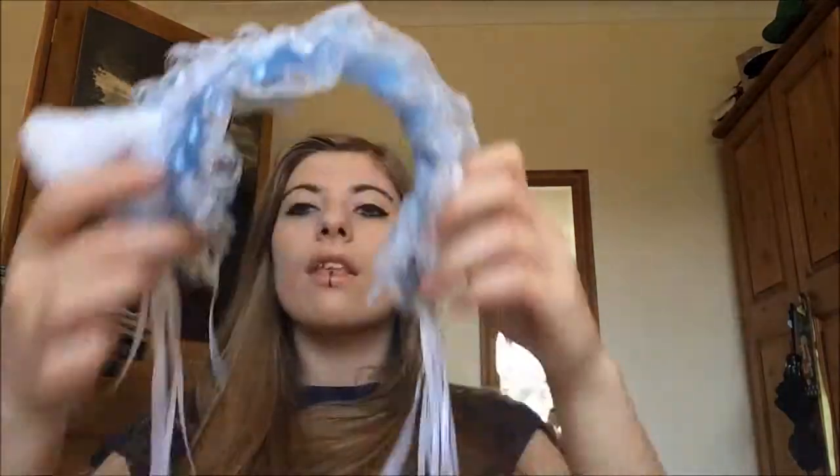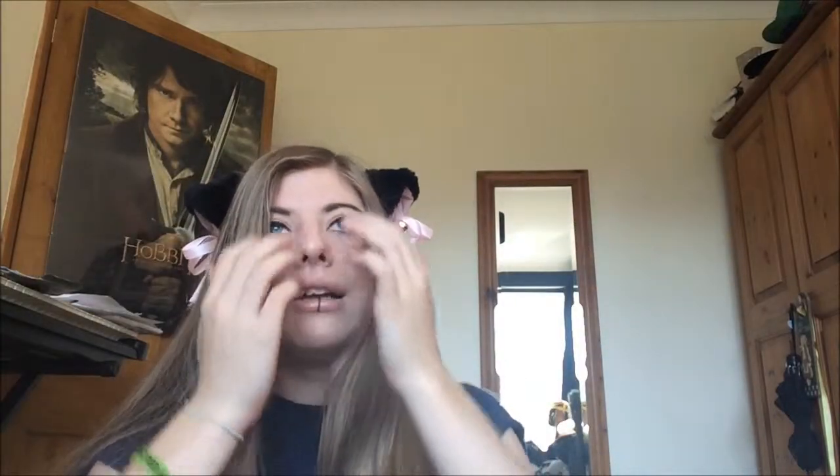I also bought these cat ears, which are the most adorable thing ever. And I got black ones because you can never go wrong with black cat ears. If you're into that sort of thing.